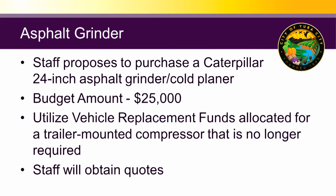So staff evaluated various manufacturers. They're proposing to purchase a Caterpillar 24-inch asphalt grinder cold planer. Our skid steer is Caterpillar, and so in terms of connection to the existing equipment, making sure that it's operating at the correct RPMs, we feel like it's best to move forward with the Caterpillar system. We will go out and get quotes for the equipment, so we're not requesting a sole source on this particular item. The budget amount is $25,000.